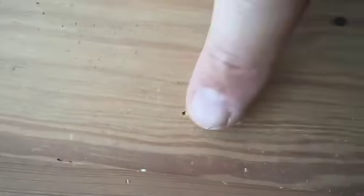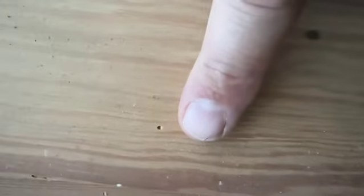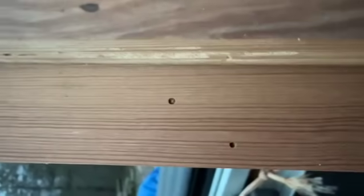Here's a good example of a powder post hole, and I want to show you just for reference. You see how small it is, and these boards have several in them. I did have a piece of furniture one time that I took a hypodermic needle and I injected every hole with an insecticide and killed all of the beetles.